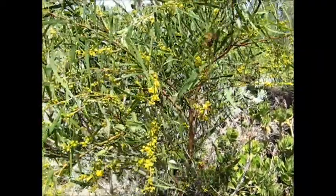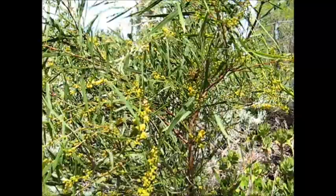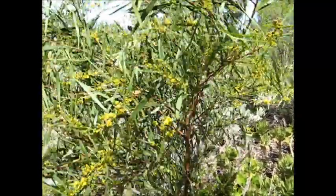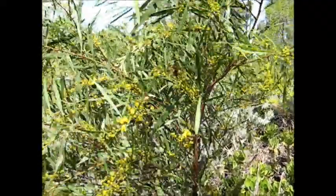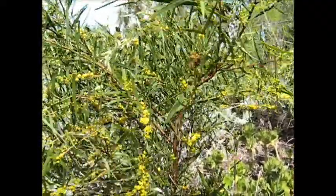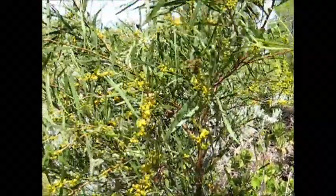A middle-sized one here coming along nicely. Yet to reach its full glory. It's nice to have in a forest trees of all different sizes. And that way when the old ones die you've got new ones coming up to replace them.